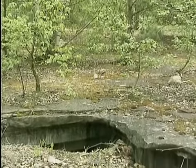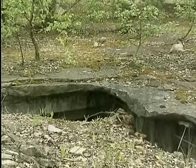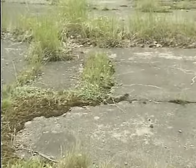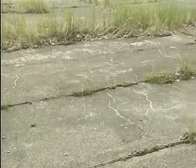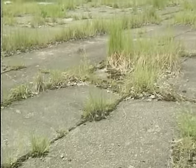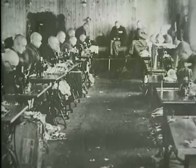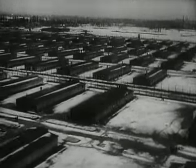Only the foundations of the factory complex remind us of what once took place here. First, tiles were manufactured, and later, up until war's end, stick grenades. The uniform, numbers, stripes and shaven heads were intended to rob them of any individuality.